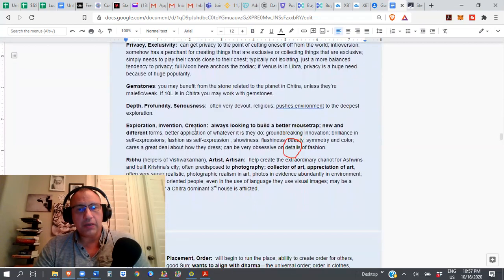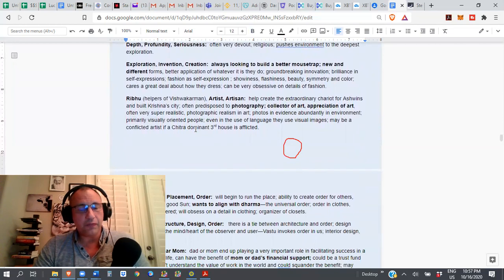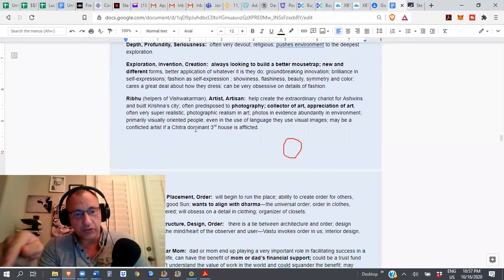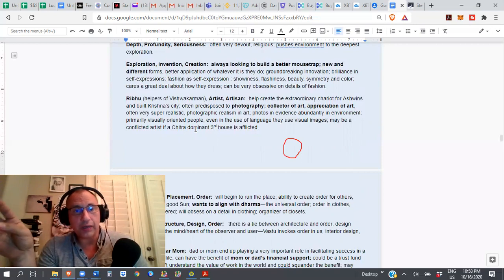Another big theme is that if you have planets in Chitra, you may benefit from wearing the stones related to those planets. So if you have the moon in Chitra, maybe wearing a pearl or some kind of white stone may be good for you. If you have the sun, maybe wearing a ruby may be good for you, especially if those planets also rule good houses.